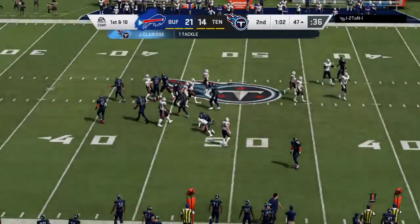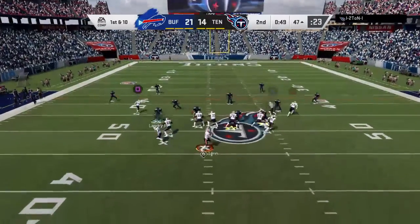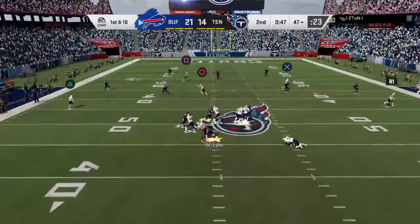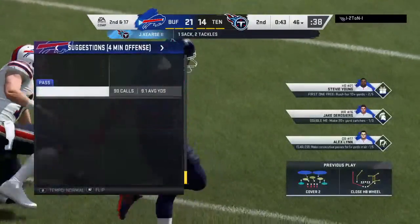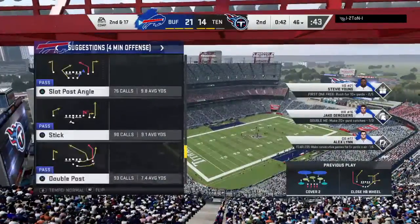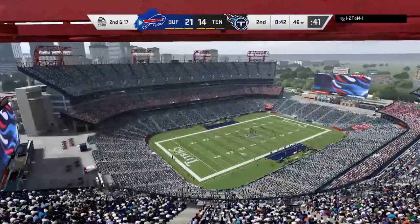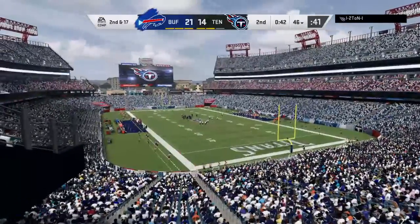Exactly what they needed right there, because they needed to use the ground game to take some pressure off, because the quarterback's been struggling a little bit. Looking to throw. Lynn under pressure, and he will go down. Sacked back at the 46. The Titans going to use the first of their timeouts as they'll stop it with just over 40 seconds to go in the first half.